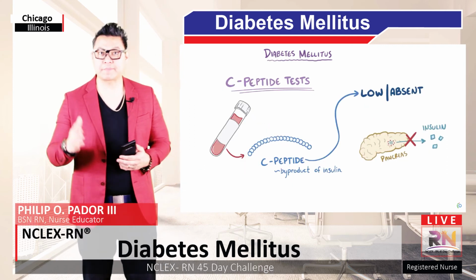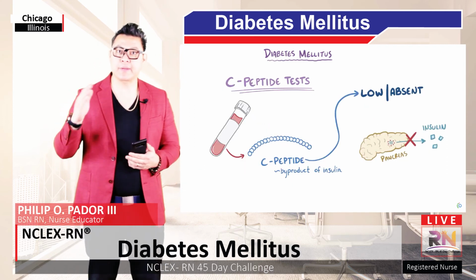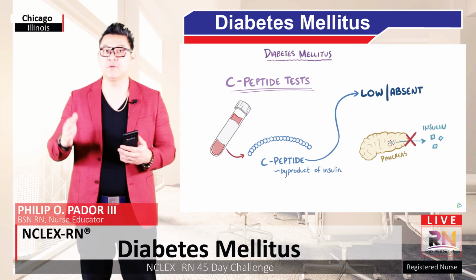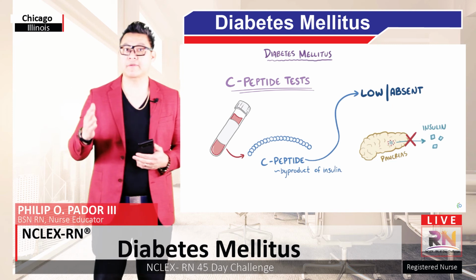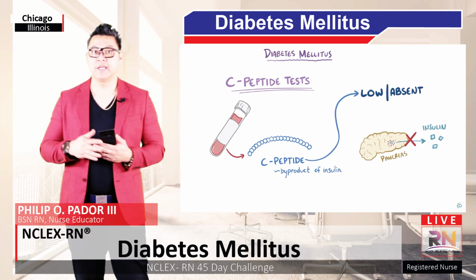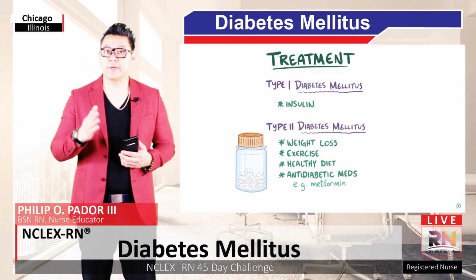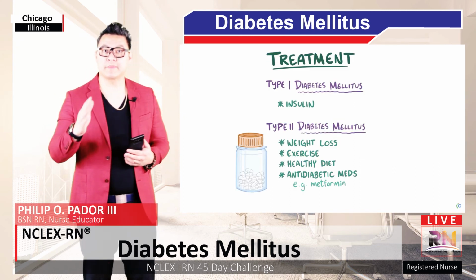Finally, we have the C-peptide test, which tests the byproducts of insulin production. If the level of C-peptide is low or absent, it means that the pancreas is no longer producing enough insulin and the glucose cannot enter the cells. For type 1 diabetes, insulin is the only treatment option.